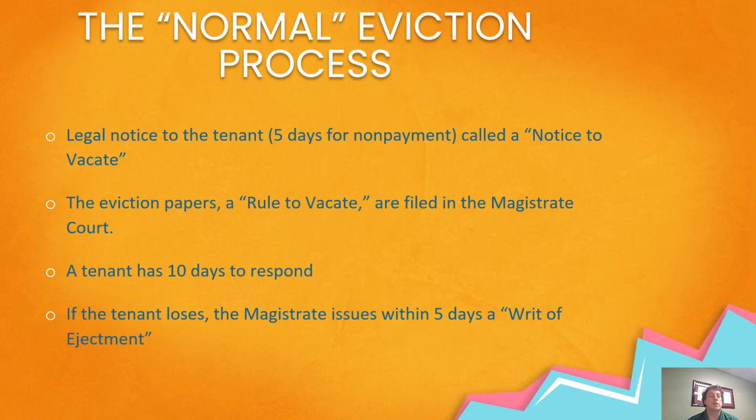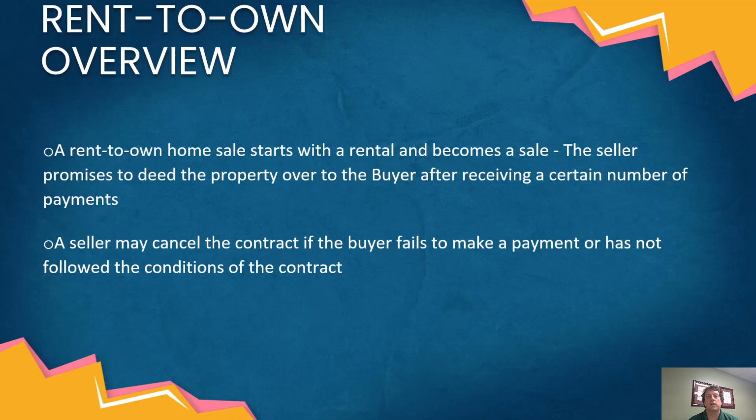Plenty of times someone who's in a rent to own or purchasing from a seller, sometimes owner financing or something like that, they still might get served a rule to vacate because the other person is trying to make you move the same way they do a tenant, even if it's not a tenant. So you still have to be aware. You have 10 days to respond if you get a rule to vacate served on you. Make sure you do that. If you don't respond, a writ of ejectment gets issued. You don't want to go down that road. You want to address it in the court.